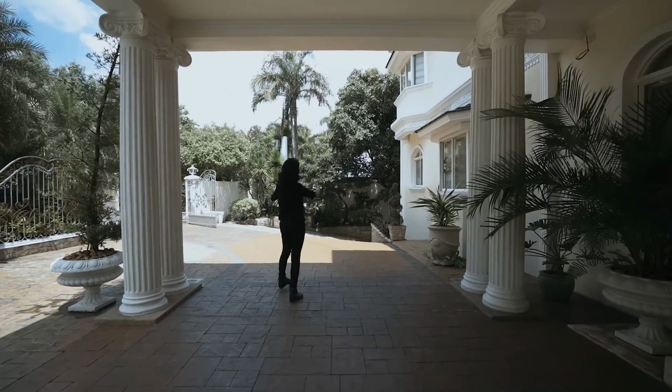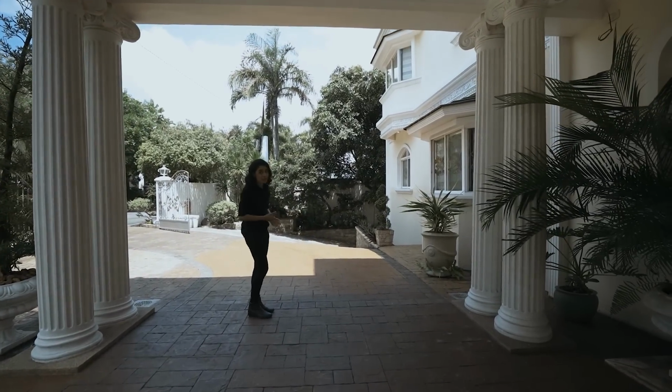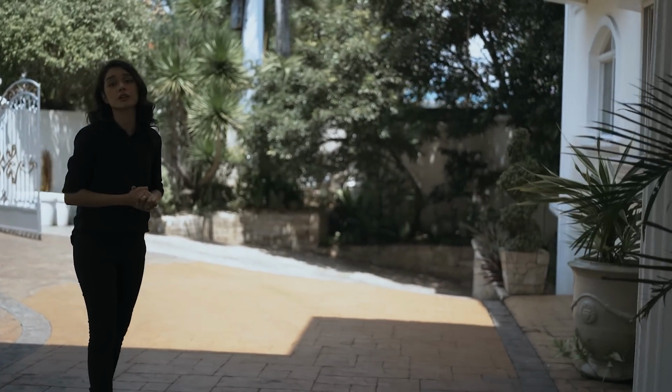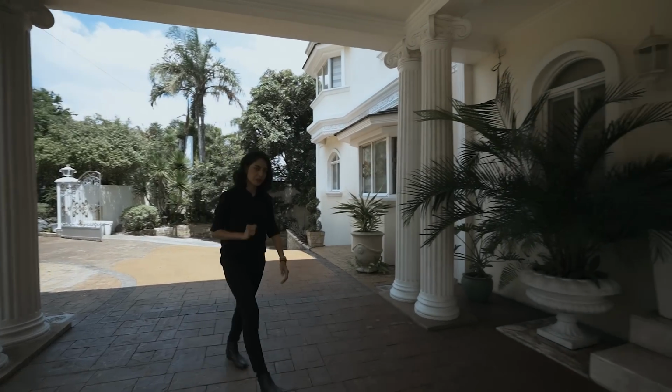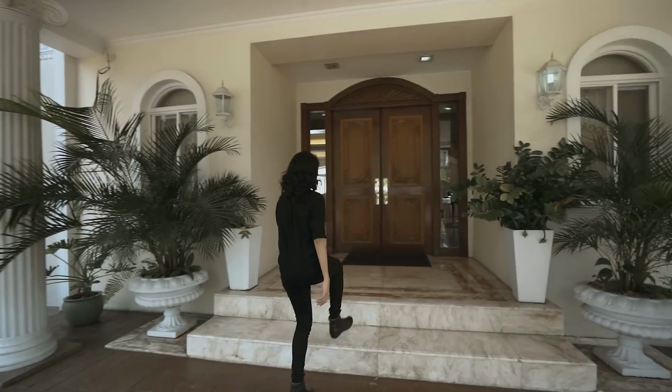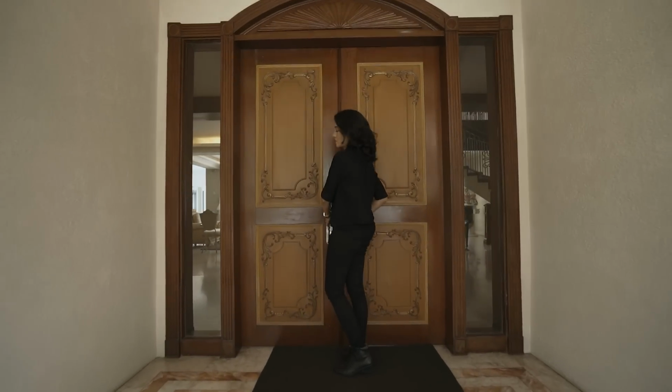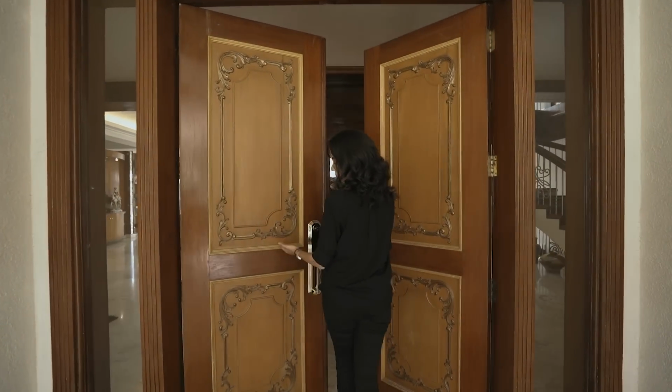Okay, so further along the driveway on the left, you have the exit. And then straight and to the right, we have the driveway sloping down to the car park, which we'll go to later on. For now, let's go through the main entrance. And we have this beautiful double door entrance. Very detailed too, mind you.